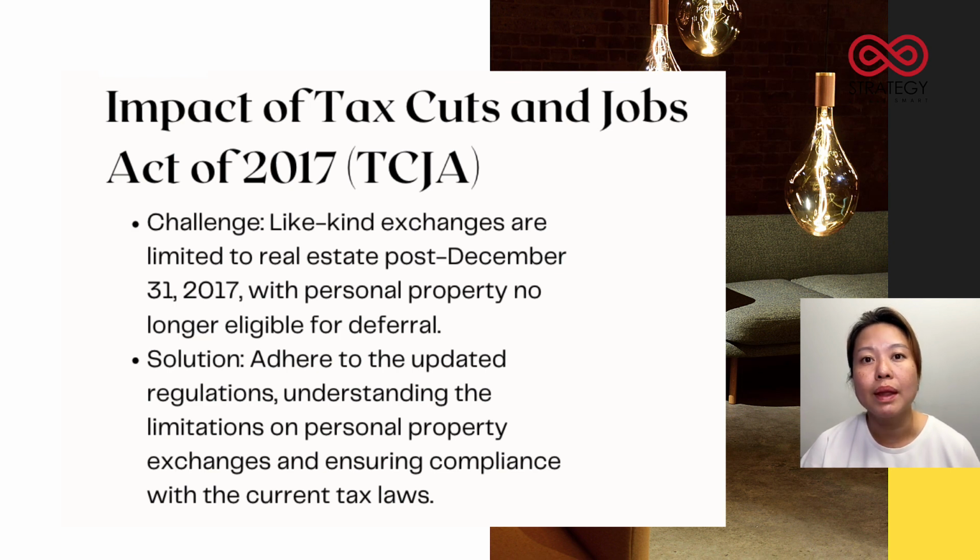In conclusion, successfully navigating the challenges in deferred property exchanges requires a meticulous understanding of the specific hurdles presented and the implementation of strategic solutions.